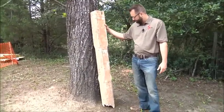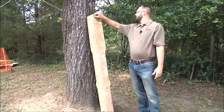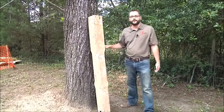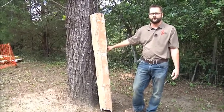And how old do you think that is right there? You know, it's anybody's guess as to whether it survived the fire or didn't. I'm not sure exactly when the fire was.